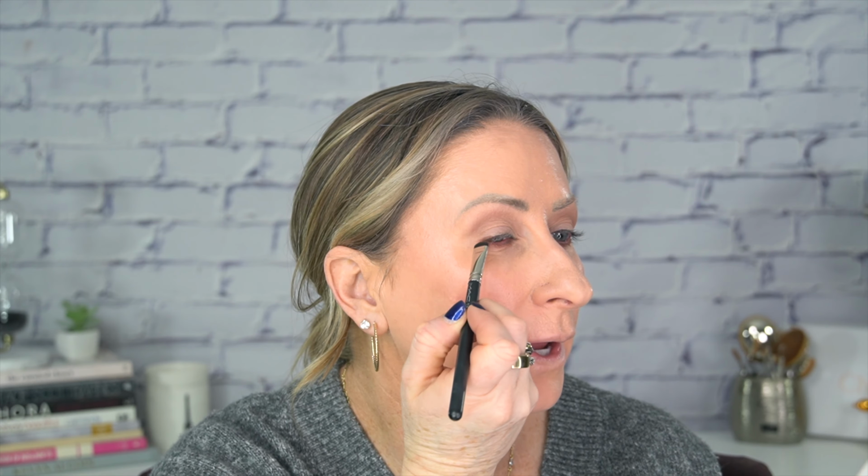Now I do take what's left, and I just go right in that outer corner. I'm not going all the way in. I'll touch down out there a little bit. Kind of connect it right at the lash line. Like I am just smudging it in there. I am not using this as a full liner. I just get that little bit of something in that outer corner.